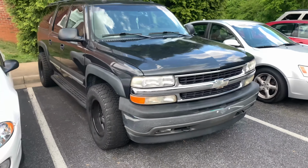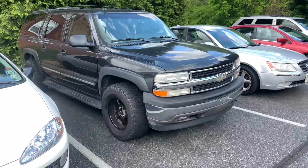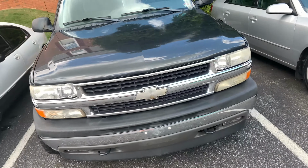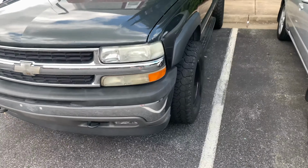I think it's warmed up. I'll give you guys a walk around of the Suburban. So here it is, my Ep5 Chevy Suburban. As you can see, I've already swapped the wheels and tires over from the Yukon onto it because I like the aggressive poke, and I think it looks better on this thing personally.